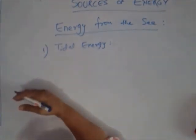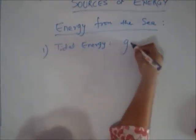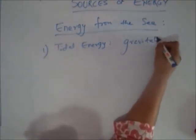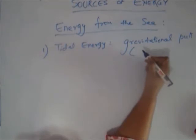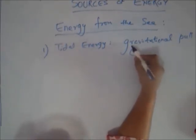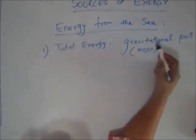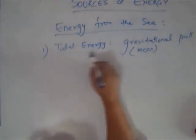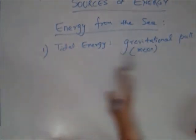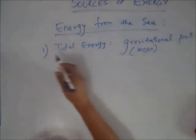A lot of water comes inside the land in the high tide, and then in the low tide the water goes back. Why does this happen? It happens because of the gravitational pull of objects near Earth. The object which is quite near and exerts an appreciable amount of gravitational pull is the moon. So it is the moon's pull which causes the water to go in a particular direction and then reverse its movement. Because of this, high tide and low tide, the water movement takes place, and if this kinetic energy of water is converted to electrical energy, we call it tidal energy.